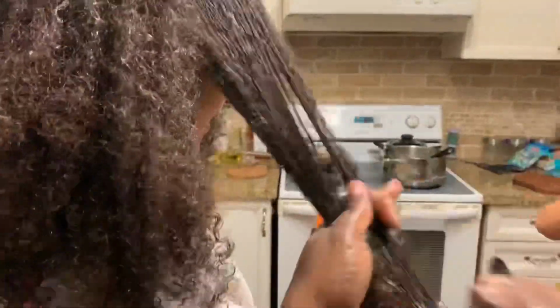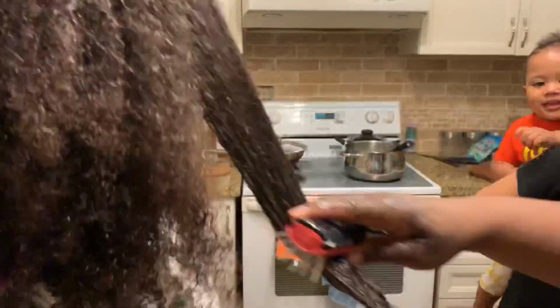I wanted to make sure that her scalp was very clean. And of course, you want to make sure that her hair is really detangled as well, because it's a lot more difficult trying to part hair when it's super knotted. And because she has so much of it, I have to make sure that it's detangled.